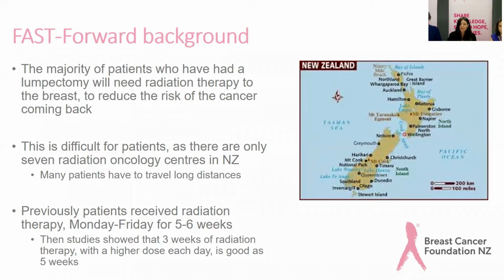Often they have young families, they are working, they've got a lot of commitments, and leaving home and travelling long distances to have treatment is a big ask for these women. When I first started in radiation oncology, we used to give the radiation Monday to Friday for 5 to 6 weeks. So this is over 20 years ago. And then we had some studies that came through where they looked at giving a bit more each day and giving it over 3 weeks. And what we found was 3 weeks is as good as the 5 weeks. So we've been currently giving 3 weeks of treatment.